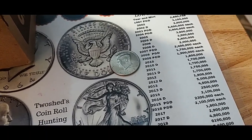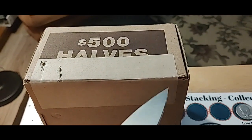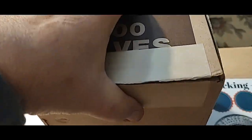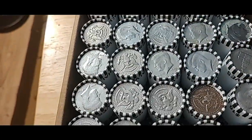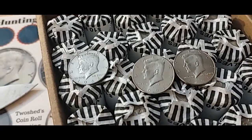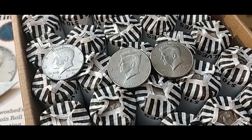Halfway through the first box and nothing yet. Box one. Nothing. I did get a 2008 P LFC in the first box. Now we'll open the second box. Well, no silver in either box tonight. Fortunately, I got the one from the loose coins. Picked up two NIFCs, and now we'll move on to next week's boxes.